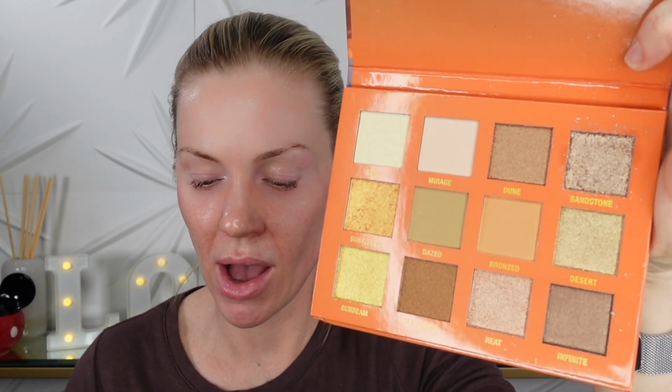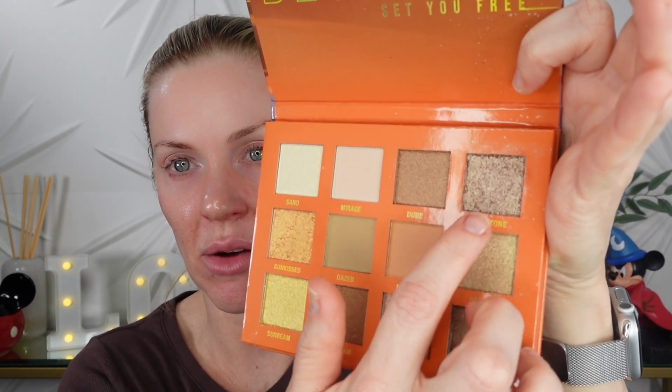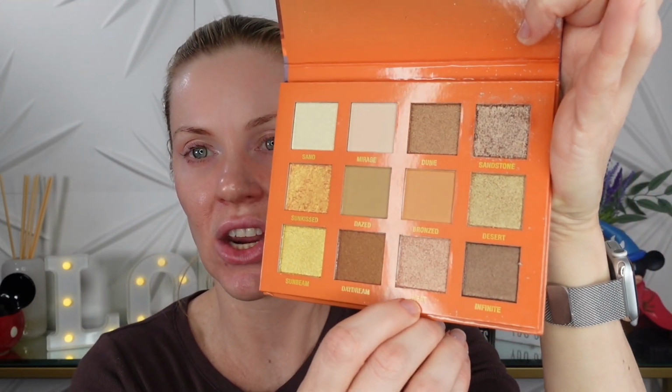Now the sand is obviously a really good brow bone highlight. Some of these metallics were really beautiful. This sun-kissed one really popped, as did the sandstone, the one in the upper right-hand corner. And the heat, this one right here, I thought really popped as well. I was really impressed with how these swatched. They were really buttery. Those were all done with my fingertips, no primer, just on my bare skin. Swatching doesn't necessarily always transfer to how it looks on the eye, but I was really impressed. This swatched better than some of my higher end palettes, so I'm really curious how it's going to perform.